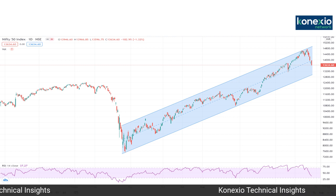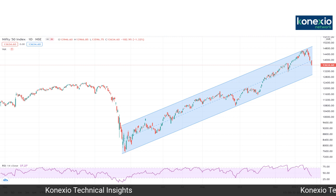Again, RSI is also tilting down, which clearly indicates that the momentum has changed from buy on dips to sell on rallies. So any pullback from the current levels should be used to go short.